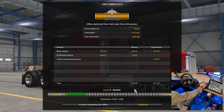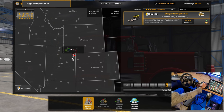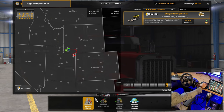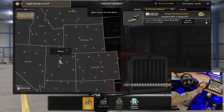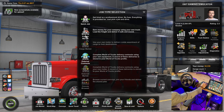So right now we made $4,000. Let's see what's the current job we can take. Expiring in 6 minutes and it doesn't go where we're going to go. We want to go to Billings, but I'm not sure if we can find some loads. Where are all the loads? Let's try something. Let's just back it up and go to job market, freight market.